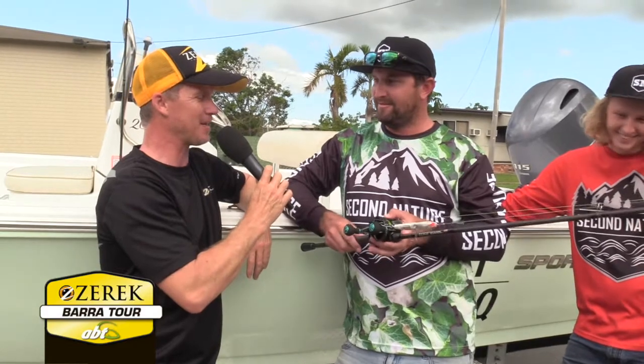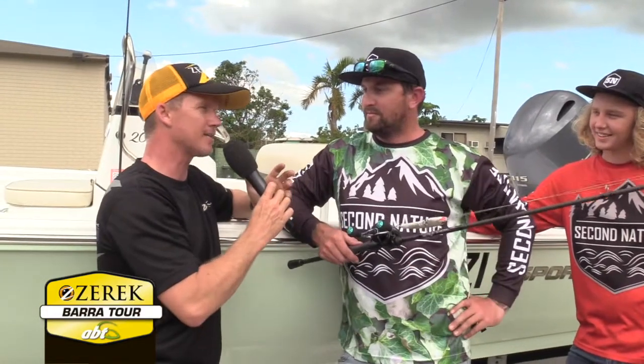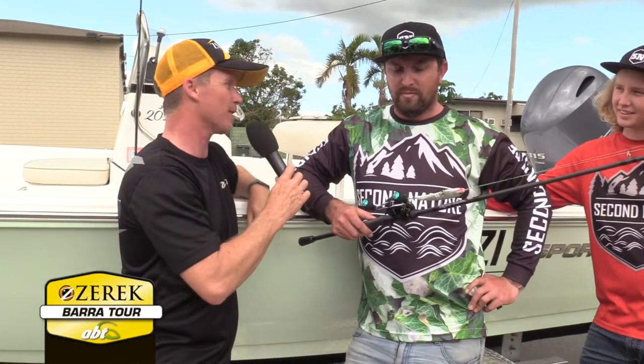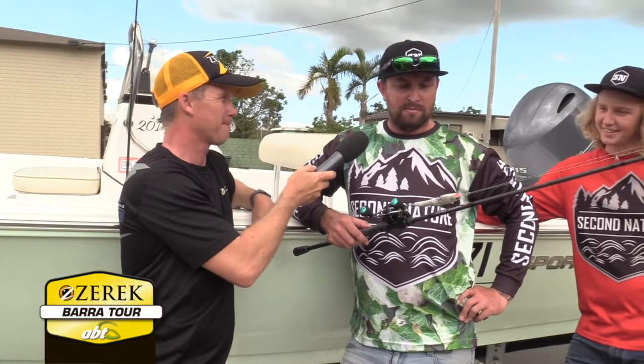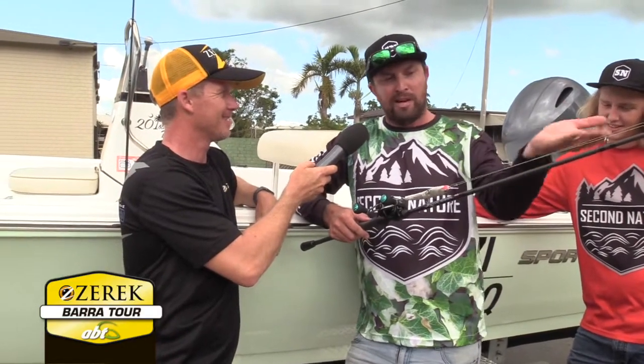And did you go crazy when it hit the net? Because that's a great fish in a tournament. I think it's the biggest fish that we've measured in a Teemburra Barra event, so it could be a lake record. Yeah, I think it is a lake record. Someone was telling me. But yeah, when we saw it at the side of the boat and it rolled up and came in the net, we just both started screaming like little girls.